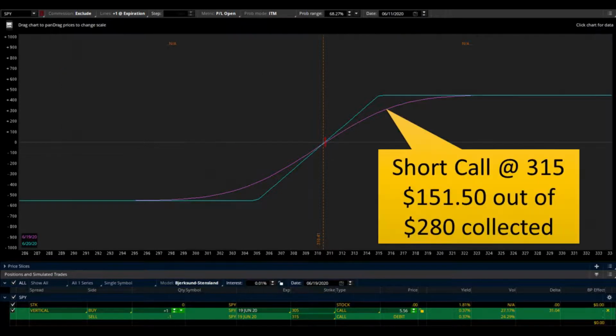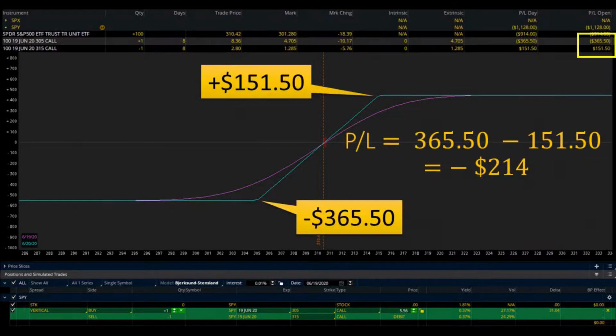The short 315 call option, on the other hand, is profitable as this leg is bearish. Out of a possible $280 of premium in the short call, $151.50 has already been collected. Here's where strategy C and option strategies in general really excel in terms of the possible strategic choices available to traders. Since the short call option is already profitable, the trader can make a choice.